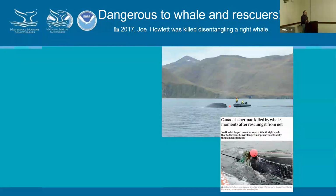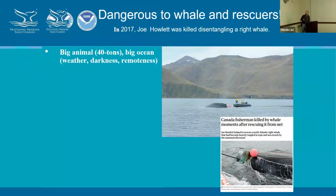That shut down the whole program in Canada and in the U.S. for months. And that's where you put this 5-tiered level for responders into place. Yeah, the death just shut things down. Okay, they're big animals. They're dangerous.